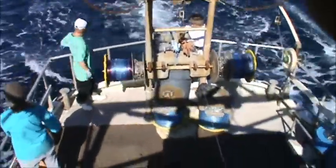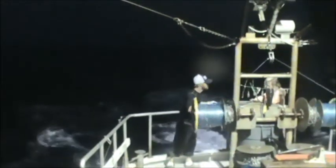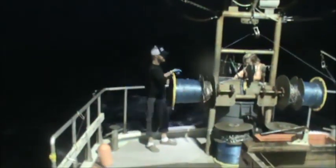The lines are put out starting early in the morning, and the process takes hours. Then the crew has a break where they can take a nap or just watch the wildlife, such as the dolphins that are often running alongside the boat. Then at night, once the lines have sat out there for several hours, it's time to start reeling them back in and looking for fish.